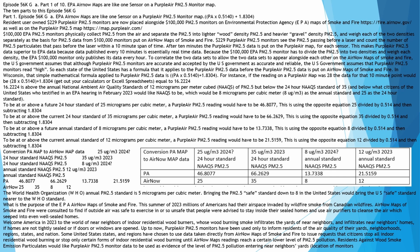To be at or above a future annual standard of 8 micrograms per cubic meter, a PurpleAir PM2.5 reading would have to be 13.7338. This is using the opposite equation, 8 minus 1.8304 and then divided by 0.514. To be at or above the current annual standard of 12 micrograms per cubic meter, a PurpleAir PM2.5 reading would have to be 21.5159. This is using the opposite equation, 12 minus 1.8304 and then divided by 0.514.